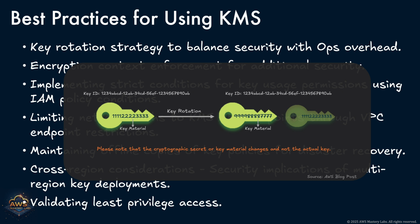Finally, apply the principle of least privilege. Only grant users and services the specific permissions they need to perform their tasks, and nothing more. Avoid broad access, and instead use tightly scoped IAM roles and policies. This reduces the attack surface and limits accidental misuse.